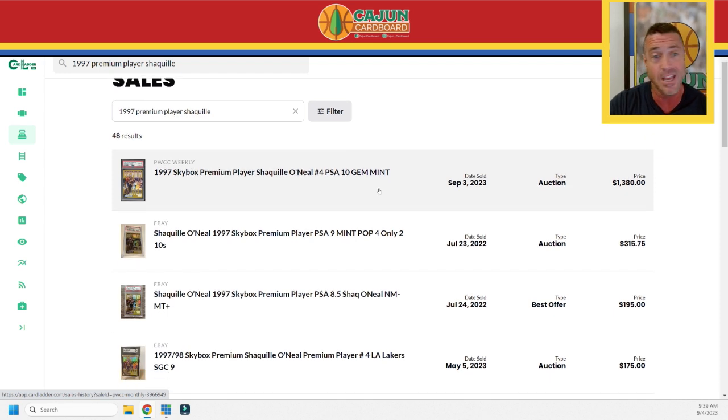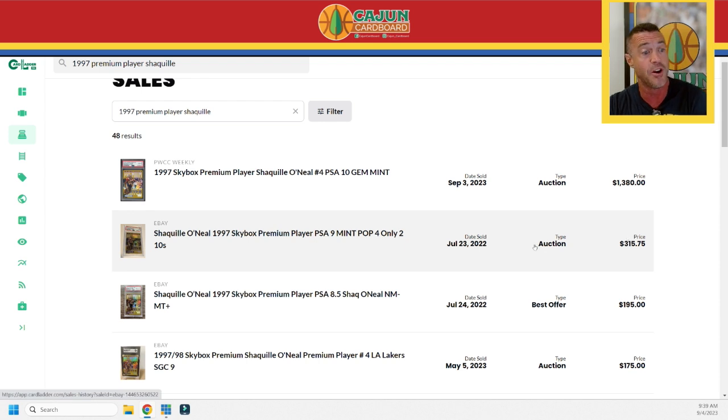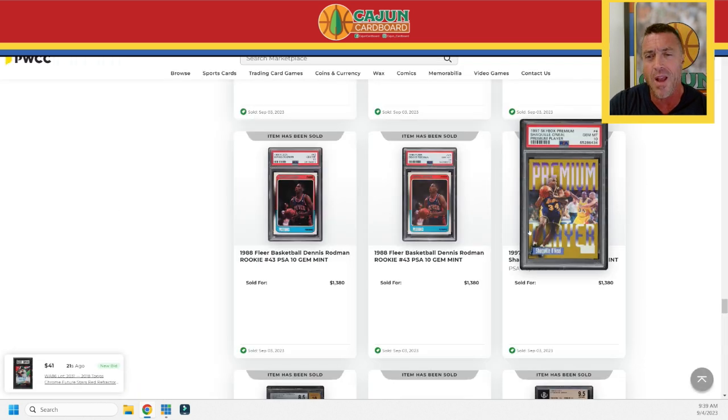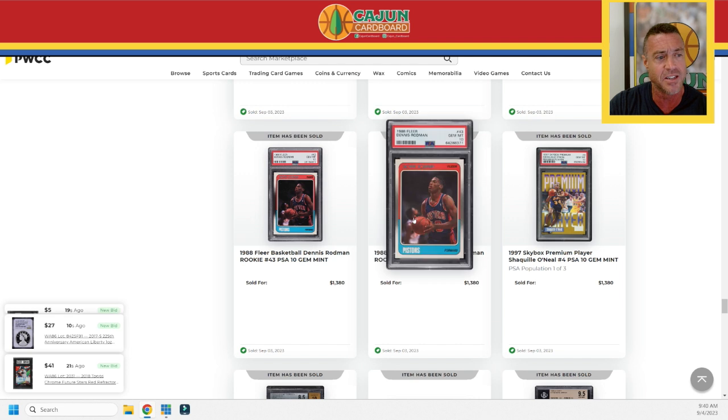All-time record and not even close. The card in any grade has never sold for more than $315. Last night it quadruples that and sells for $1,380. Congrats to the seller and the buyer on that. That's always a good thing to see.